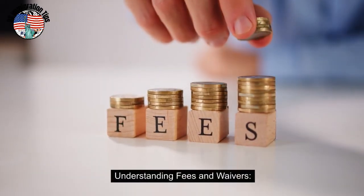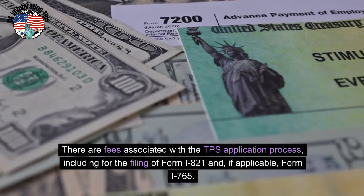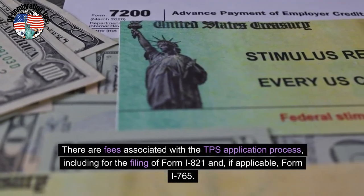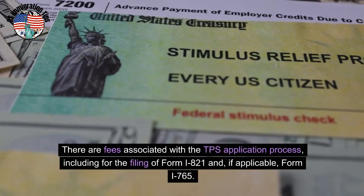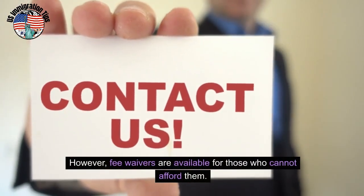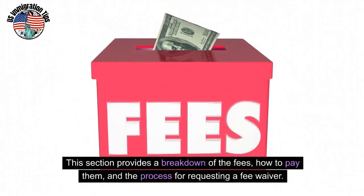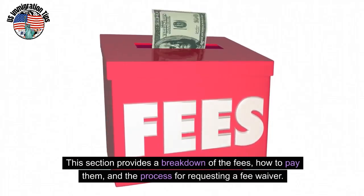Understanding fees and waivers. There are fees associated with the TPS application process, including for the filing of Form I-821 and, if applicable, Form I-765. However, fee waivers are available for those who cannot afford them. This section provides a breakdown of the fees, how to pay them, and the process for requesting a fee waiver.